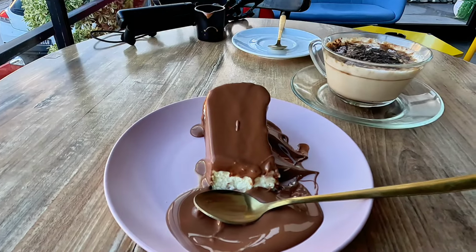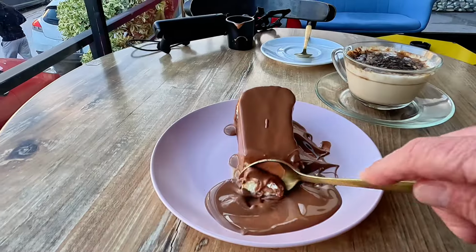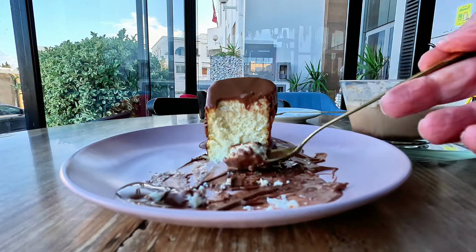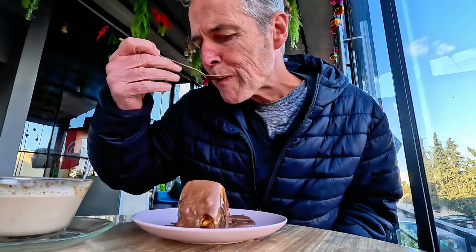That is so good. The cheesecake is creamy. It is a salty, sweet concoction. The chocolate is amazing. This is a winner. The chocolate was rich, but the cheesecake was light. I savored every morsel of the dessert. That huge piece of cheesecake with the cappuccino cost a total of $5.17.